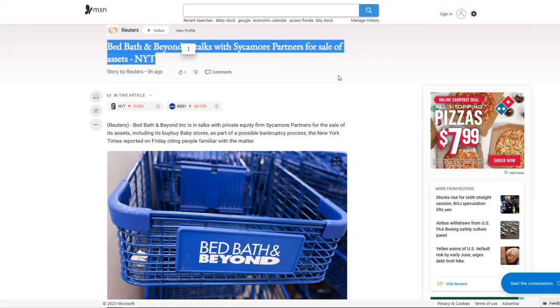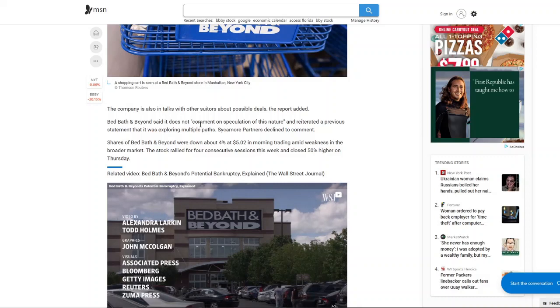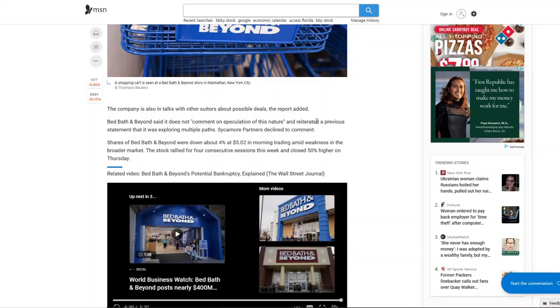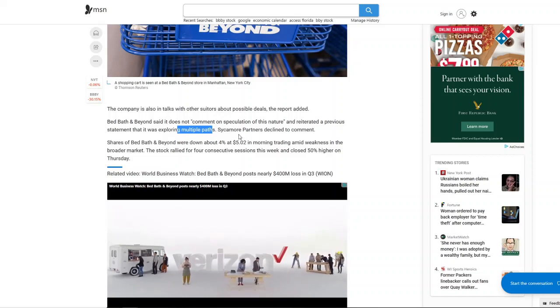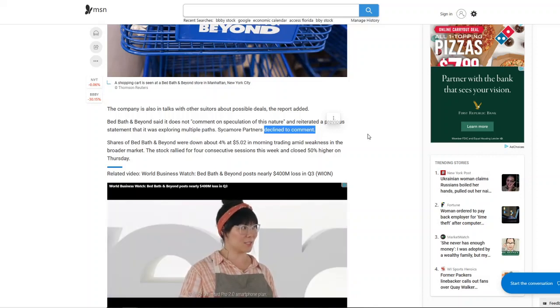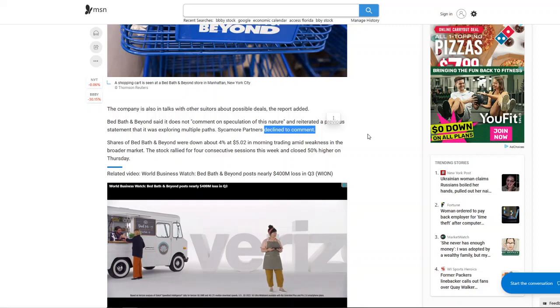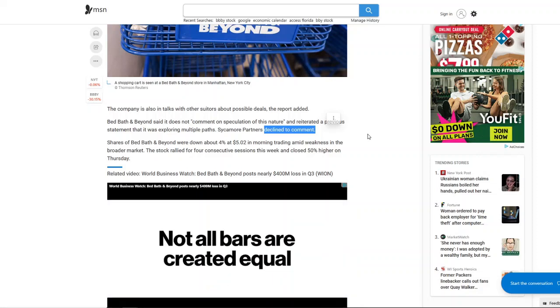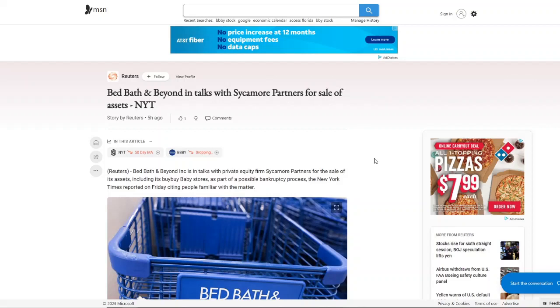Now, these were the headlines today, stating that Bed Bath & Beyond is in talks with, I don't know how to pronounce that, partners for a sale of assets. We also have comments from Bed Bath & Beyond saying they do not comment on speculation just yet, and then reiterated a previous statement that they were exploring multiple paths. So this is not confirmed, and these partners declined to comment. So this is just speculation as well, but usually when a company is going bankrupt, either it does an offering to dilute shareholders and try to get that funding to bring things back up and hopefully repay the shareholders in the future with gains or growth in the company and stock. And if not, a buyout is possible, not guaranteed though.